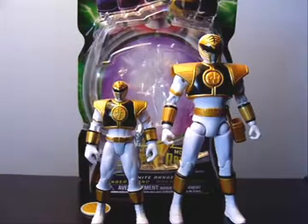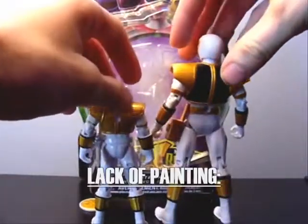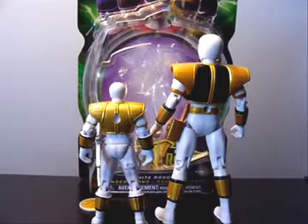Okay, con number 2. That's right, let's just go through the cons. Con number 2. Yikes. Here we go again. Bandai of America's major problem with figures. When they're producing them, they don't even take the time to look at the backs. Instead, they take a look at the front of the figure and say, that's awesome. They don't even check for the flaw that they always have with leaving out the paint applications on the back.